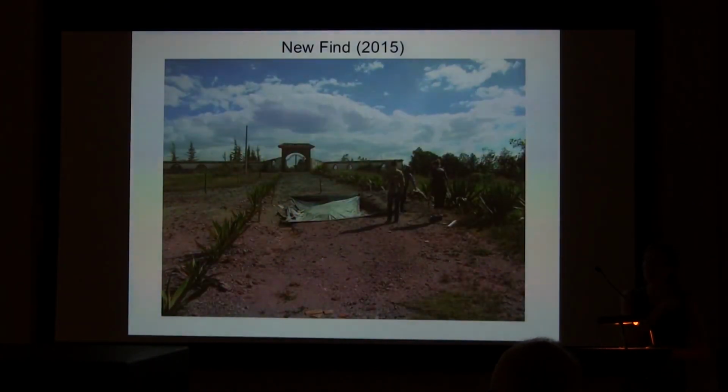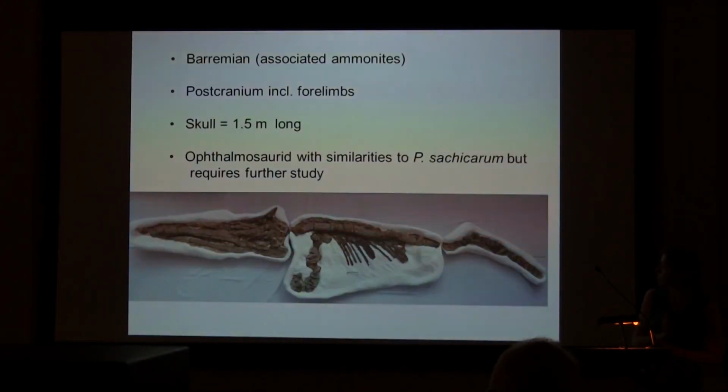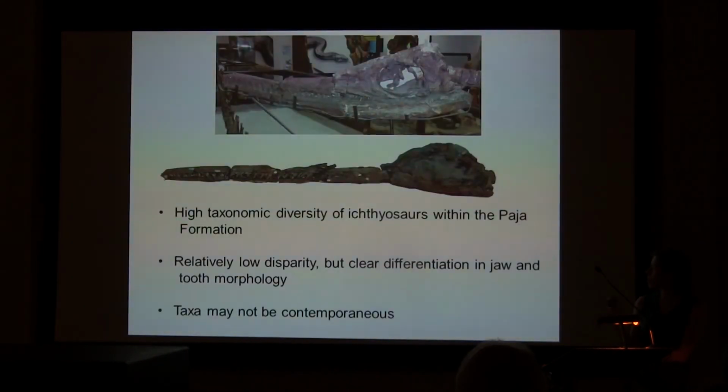So there's also been a new find in 2015 in someone's driveway. This find comes with postcranial material and is very, very large. The skull is 1.5 meters long in this animal. Based on morphology of the basioccipital and forefin, it is also closely related to other Cretaceous ichthyosaurs, but requires further study. So, in summary, there is an unusually high taxonomic diversity of ichthyosaurs within the Tabá Formation for the early Cretaceous, but there is relatively low morphological diversity, although differentiation in jaw and tooth morphology is present.